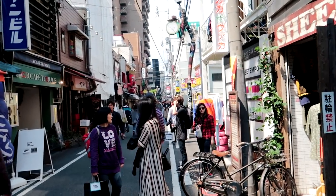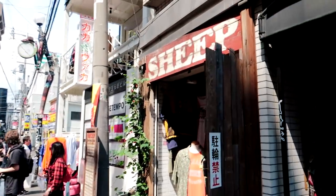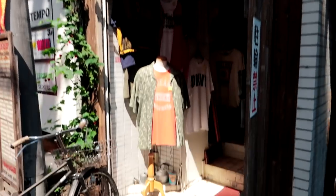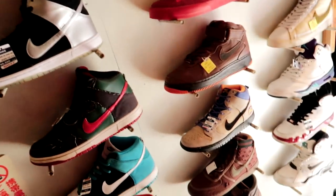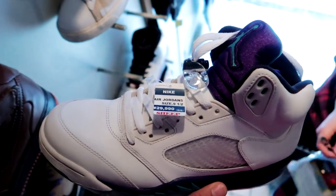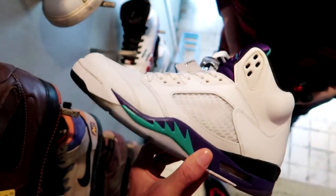Finally making it to the Amerikamura, and I found the very first store. It's called Sheep. Basically, we walk down this entire corridor and find store on store on store. So let's start off in Sheep and see what they got in here. Nike SBs going on. Nike Dunks, Air Jordan 5 Grapes right here. They're looking for about $300. Very, very expensive for a used pair of these.